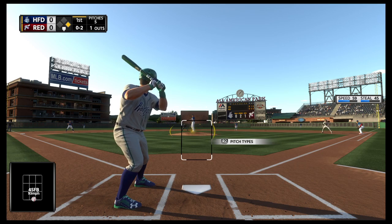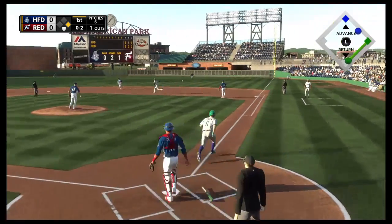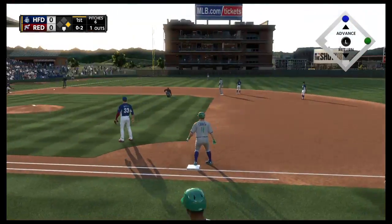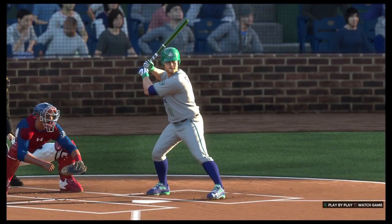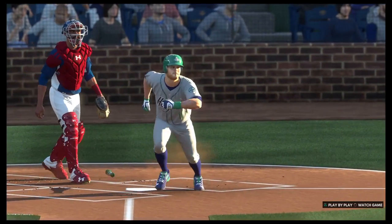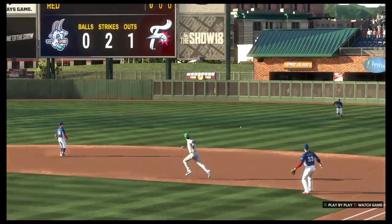Here's the 0-2. Takes this the other way to right. In there, a base hit. And that runner will go no further than second as there are 2 aboard now. Hey, just a nice piece of hitting right there. He's able to keep his hands inside that ball, stay square as long as possible, and feed it into the opposite field for a base hit.